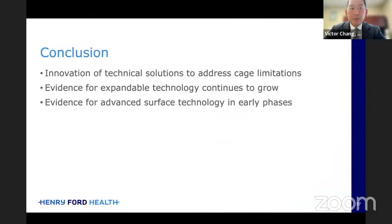So in summary, there's innovation of technical solutions to address cage limitations: the limitations of geometry and limitations of biology. The evidence for expandable technology continues to grow. And a lot of the limitation with these technologies is that it takes time for the evidence to catch up.